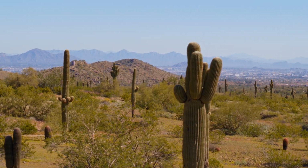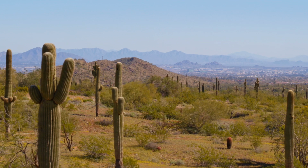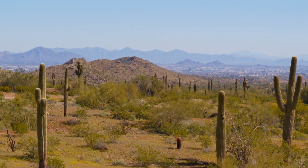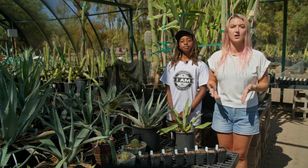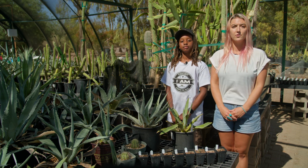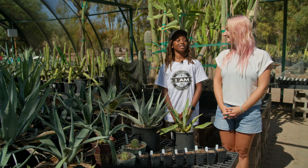Saguaro are major players in the Sonoran Desert ecosystem. They are what is called a foundation species. This means that many other plants and animals depend on them as a resource. Part of the reason for this is their incredible ability to store water for long periods of time. Did you know that after a rainfall, saguaro can hold up to 2,000 gallons of water? Wow, I did not know that one.